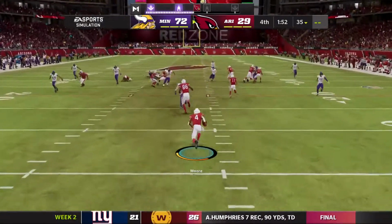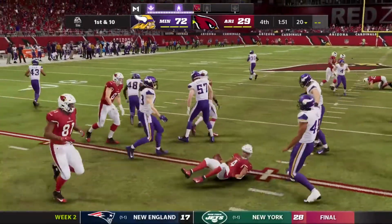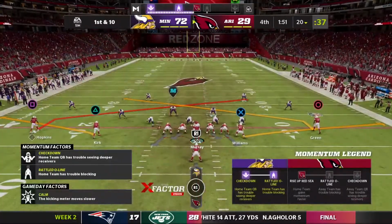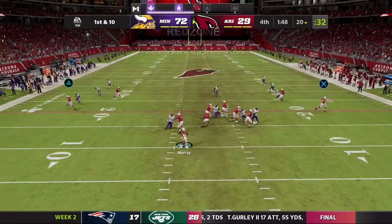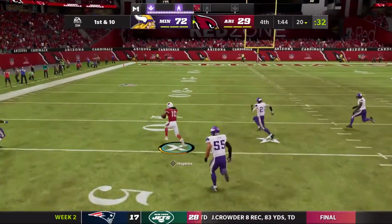On the return, Rondale Moore will bring it out. And the decision to come out of the end zone is going to cost him 5 yards as he's taken down right at the 20. Ready to go with their next drive, and at the line, the Cardinal offense. They are just obviously getting shellacked here in this one, Charles. What's the message if you're a coach for this final drive in a lopsided game like this?